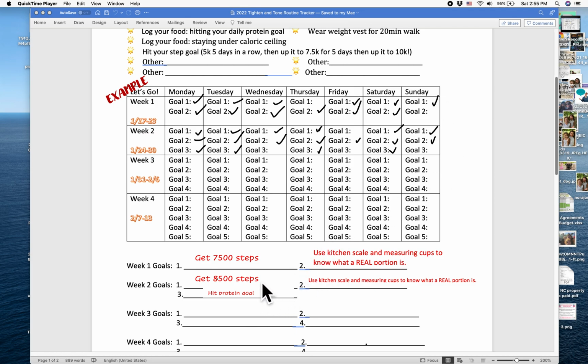I even added some more steps, and then added to make sure I hit my protein goal in there as well. And that's it. Just check it off. And then on Monday morning, you'll send this to me, and that'll be it.